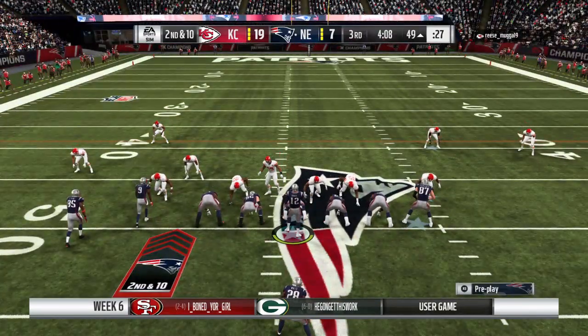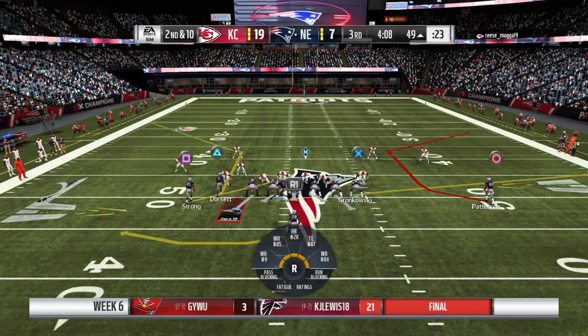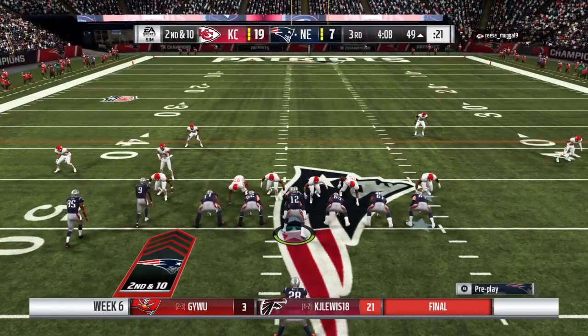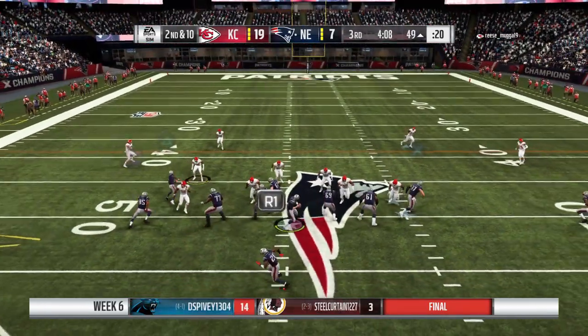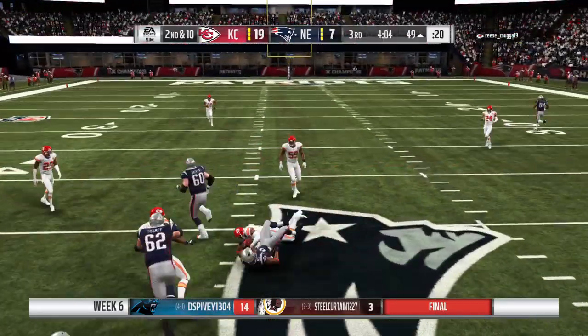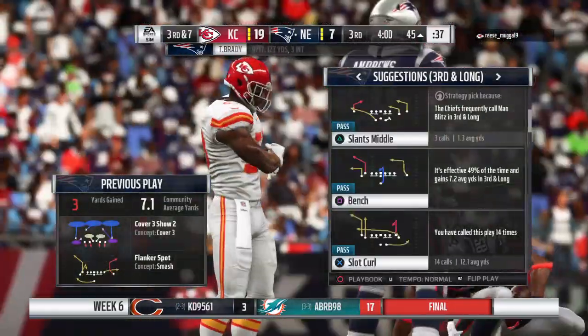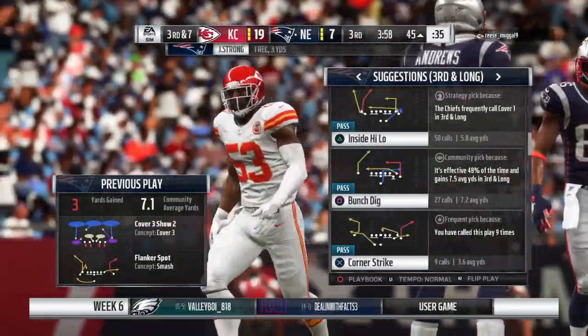Brady's incompletion on first down leads to a 2nd and 10. Brady again here on 2nd and 10. Strong grabs it over the middle. And he'll be brought down at the 45-yard line. Only 3 yards on the catch.